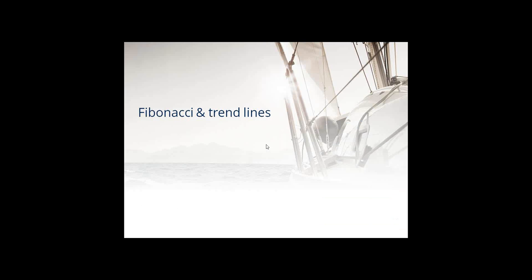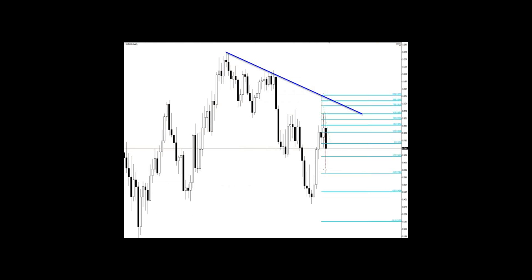Alrighty, so my first combination that I like: Fibonacci and trendlines. Fibonacci, of course, is a very famous, very popular, very used tool, and justly so. It provides information about entry and exit, support and resistance, filters, bouncing and breaking spots, not so much about trend, but that's about it, I guess. You even have patterns connected to Fibonacci.